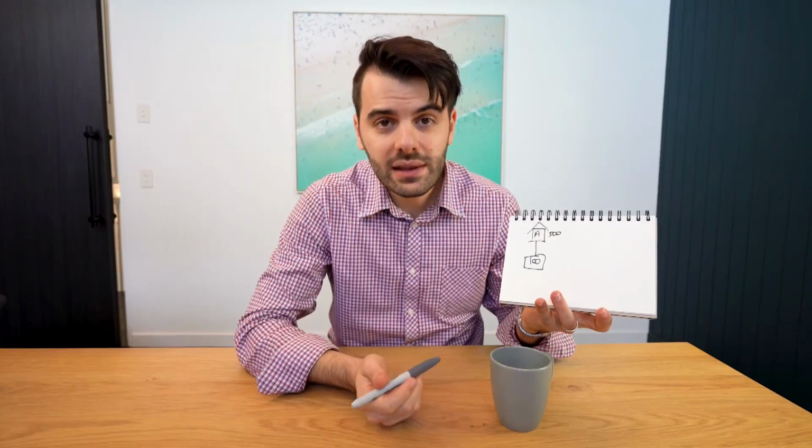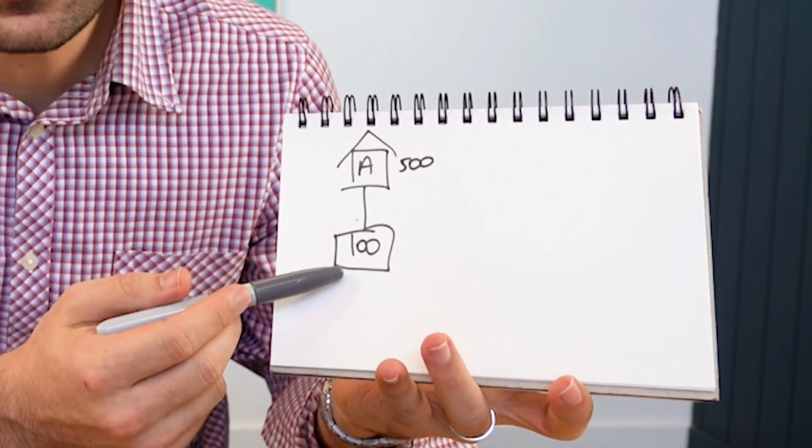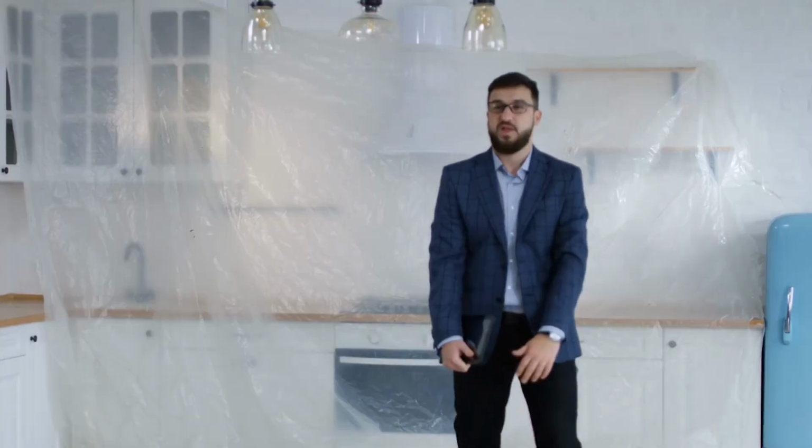Well, it is quite simple. It's setting up each loan so it's standalone against each other. So in this example, you own property A, it's worth 500,000 and you only owe 100,000. You're looking to buy another property which is going to be used as an investment. Now, how can you set this up so that the properties aren't cross-collateralized?